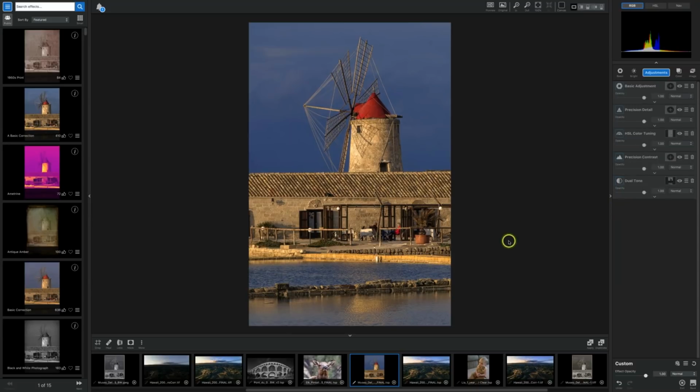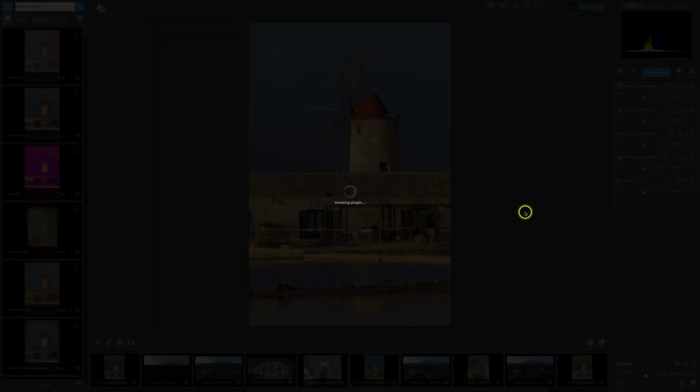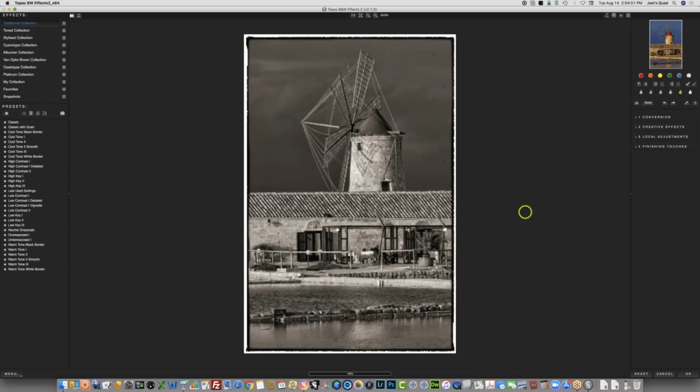Now I have, looks like, a few minutes. I'm going to try to show you the black and white effects really fast. So we'll use this as our starting point. I'm going to go back into plugins. This is such an awesome tool for black and white. Now it's different than the black and white adjustment. The black and white adjustment is that pretty standard thing you see in a lot of processors where you can adjust the tonal range of each color.